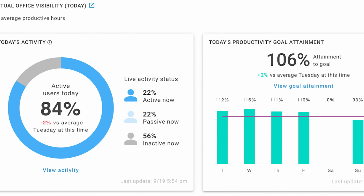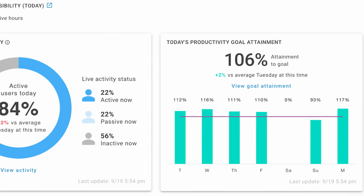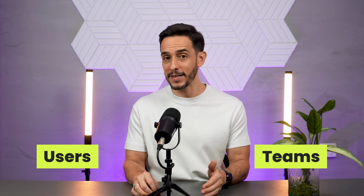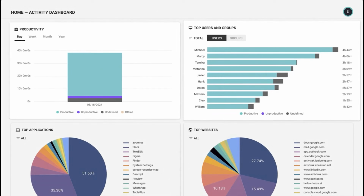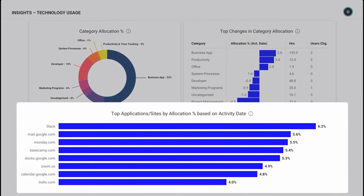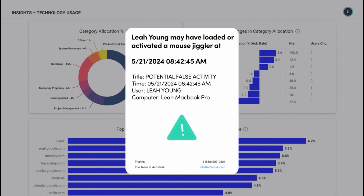The organization view in ActivTrak provides a comprehensive overview of your entire workforce's productivity and performance metrics. This feature is essential for managers and team leaders as it aggregates data across all users and teams, allowing for effective monitoring and analysis. Here's what the organization view reveals. Overall productivity metrics, including the total productive, unproductive, and idle time for all employees, helping to identify trends and areas needing improvement. The user activity breakdown view allows you to analyze how employees spend their time across various applications and websites. This includes insights into focus work versus multitasking.